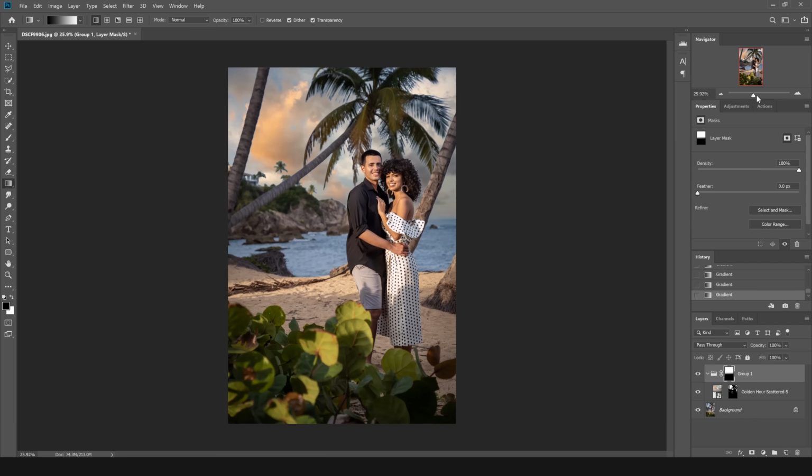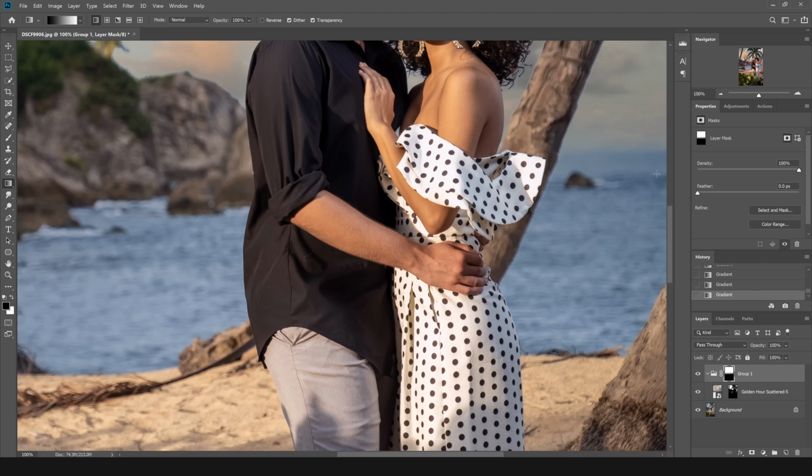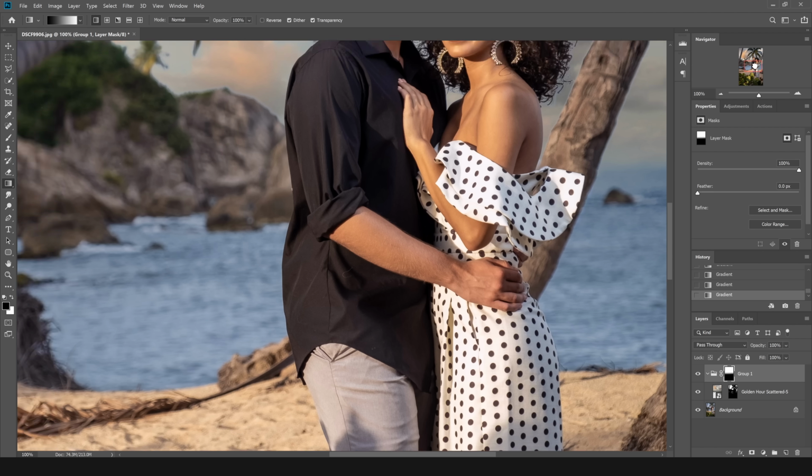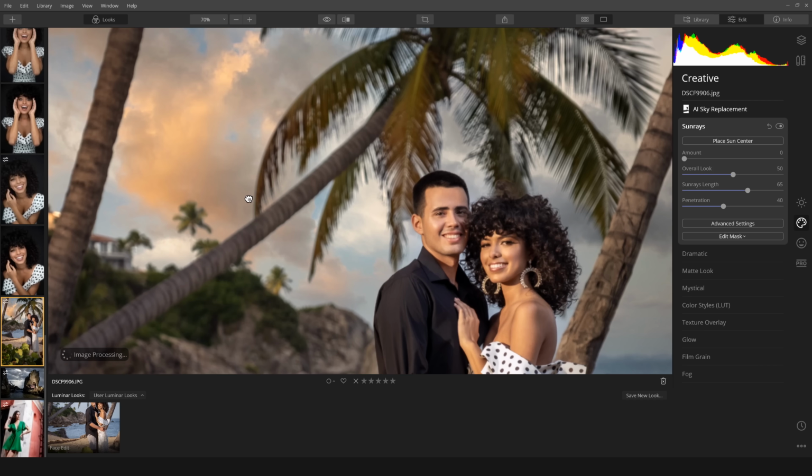Now, here's the moment of truth. Let's zoom into this thing, and let's zoom into 100%. This horizon line looks pretty good over there. I don't think that that would call too much attention. A little bit of haloing here. I could probably refine that mask a little bit, you know. I still have a similar issue with this tree that I had in Luminar.